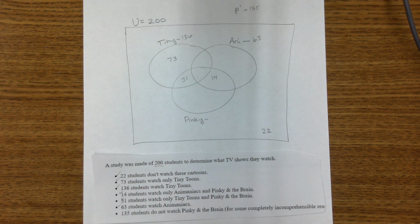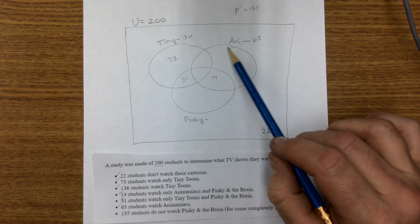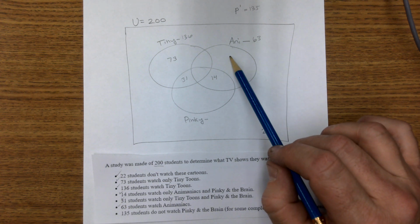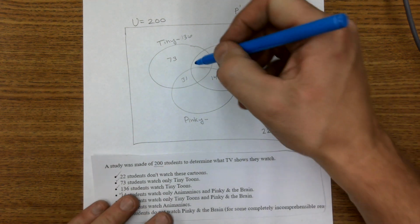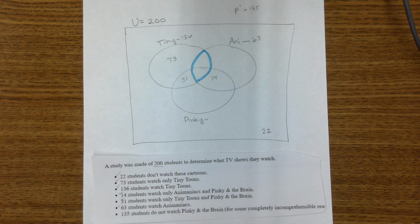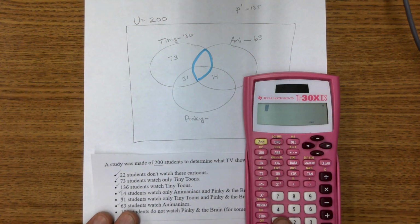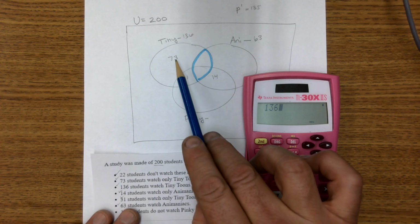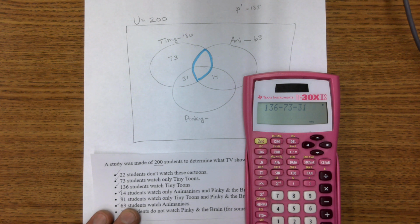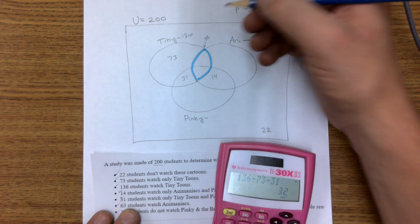All right, well, you have to put all those clues down. That's everything we know, and then we're going to try and figure out some numbers. And probably the first thing I notice is I could probably figure out this one right here. So if I look at this intersection right here, I'll put it in blue. That intersection right there would be 136 minus the 73 and minus a 31. So there's 32 in here.